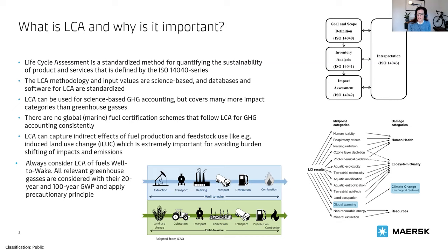It's based on databases and standardized software that are also rooted in science. So it is quite a robust tool once it's put into use, and it can be used for greenhouse gas accounting as one of the purposes, but it also does a lot of other things. When we talk about LCA in a climate context, we have to understand that it's only one of the things that can be assessed by an LCA. As you can see in my small illustration here, LCA can also be used to quantify impacts of products on human health and ecosystems and biodiversity in addition to climate change. So it's not as such a climate change or greenhouse gas tool. It is much more than that.